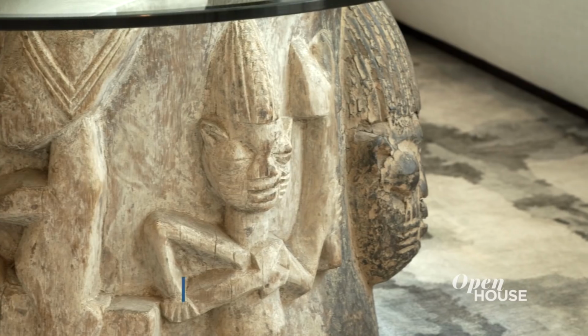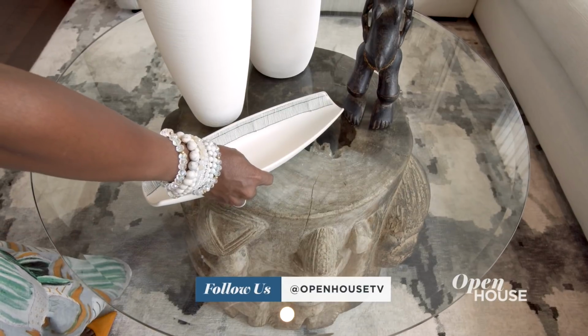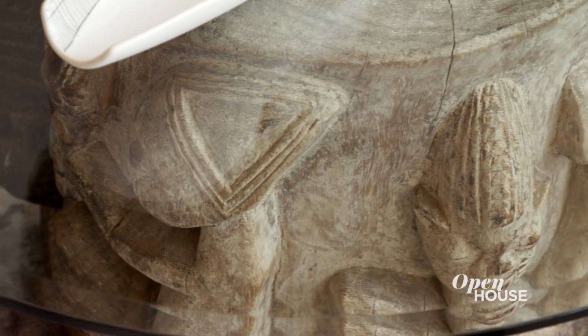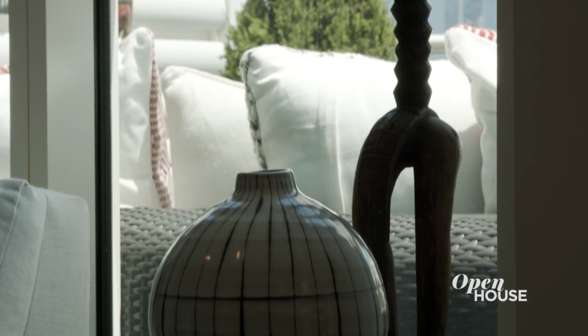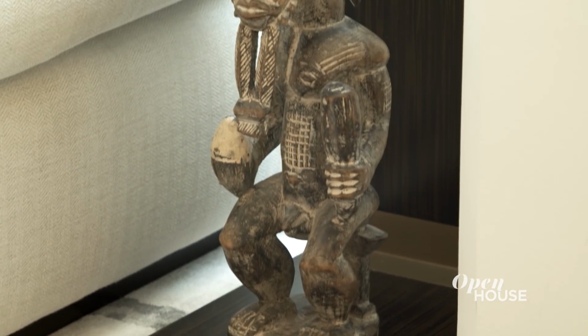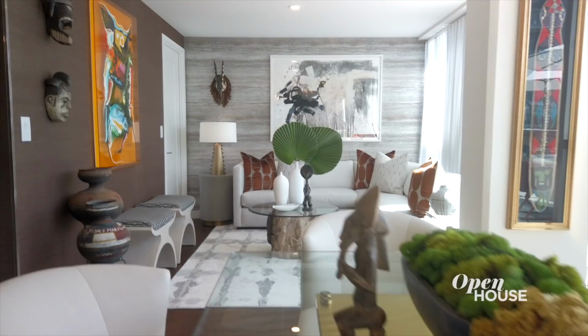One of my client's prized possessions is this hand-carved sculpture that we created into a coffee table by adding a glass top so that you could see all the intricate details. Nupe pots from Nigeria and masks and sculptures from Ghana and the Ivory Coast add the perfect finishing touches to this living room.